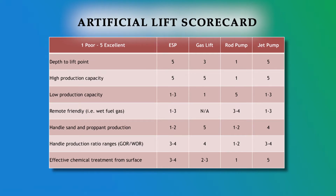The questions we looked at and scored for each one of these methodologies were: depth to lift point, high production capability, low production capability, and remote friendly, i.e., can we run this with some fuel gas if we don't have electricity available? Can it handle sand and proppant production as well as any other solids that can be produced out of wells? Can it handle high production ratios or swings in production ratios for water oil ratios and gas oil ratios? And then lastly, how effective can we chemically treat our wells with each one of these methodologies?